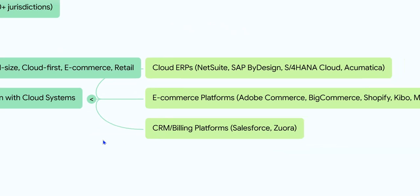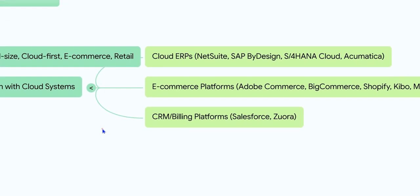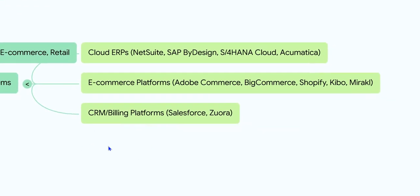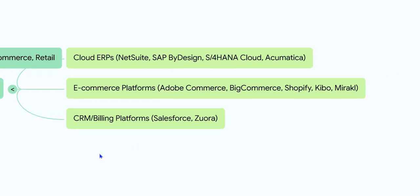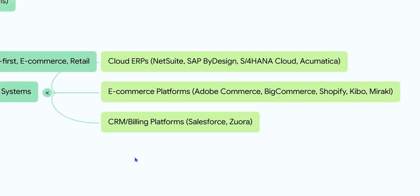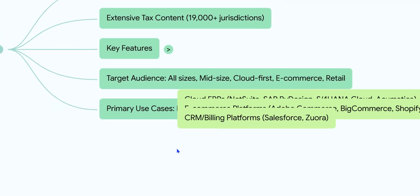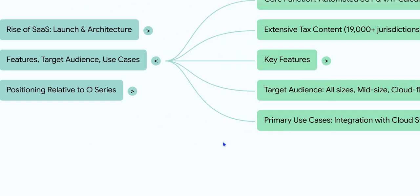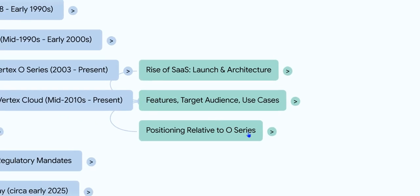Exactly. Seamless integration with cloud ERPs like NetSuite, S/4HANA Cloud, Acumatica, Business by Design, e-commerce platforms like Adobe Commerce, Shopify, BigCommerce, CRMs like Salesforce. It aims for that end-to-end tax process entirely within the cloud environment. Okay, so O Series for complexity, customization, global scale, deployment control. Vertex Cloud for SaaS benefits, speed, standardized needs, cloud integration. How does a company choose?